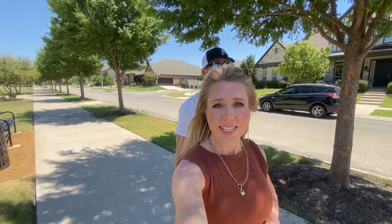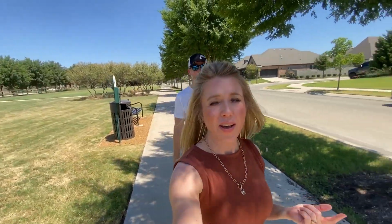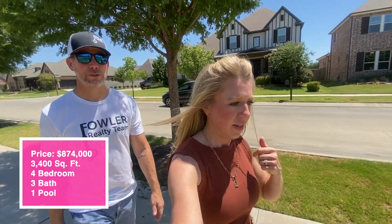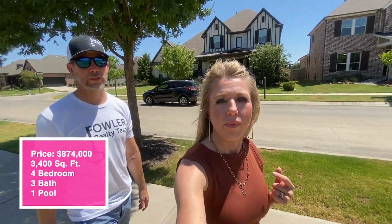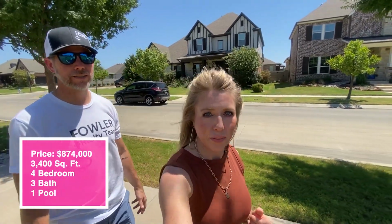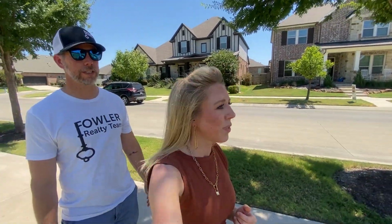All right, so we're standing here in what they call Central Park, which is 1.5 miles of green space, walking trails, and things like that. There is another house right behind me, and this one is about 3,400 square feet, 4 bedrooms, 3 bathrooms, and a pool again. Yep, with a pool, a beautiful covered cabana, a nice outdoor hangout space with your family and friends.